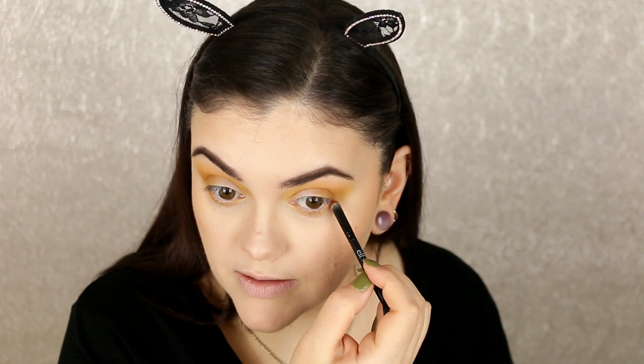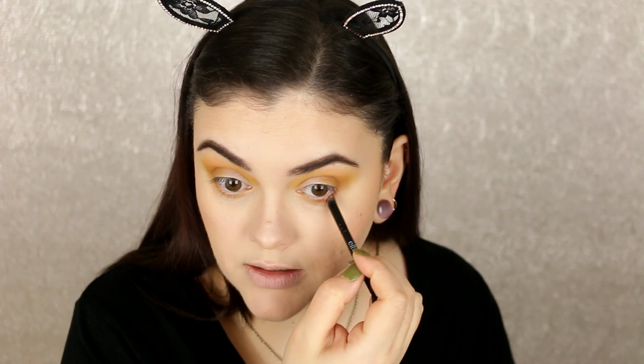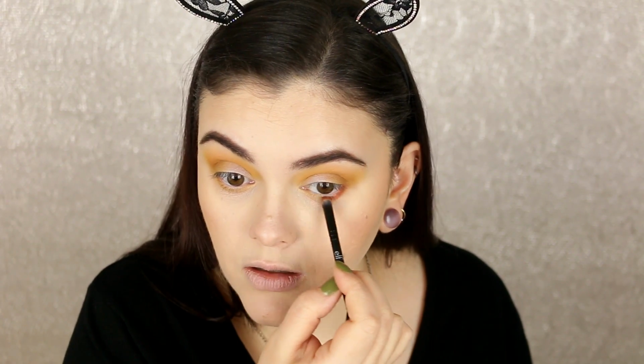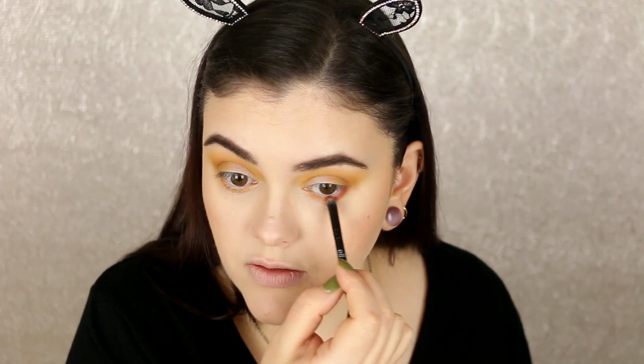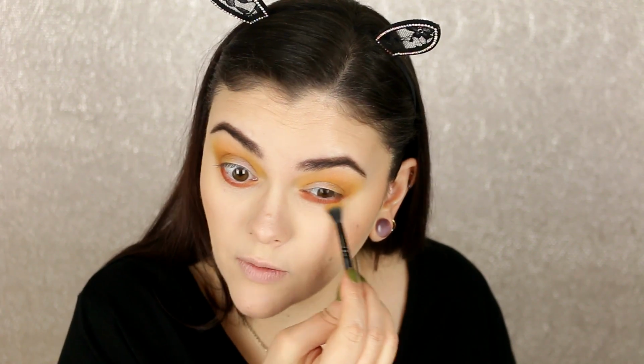And I'm gonna apply this also to the lower lash line. Oh look at that color. That is so, oh my goodness, that is so nice. Alright, and since I lost that color, I'm going to go back into mac and cheese on the little blending brush. And I'm just going to go right underneath.